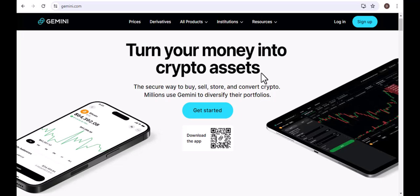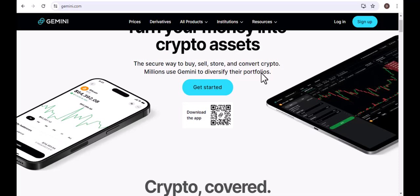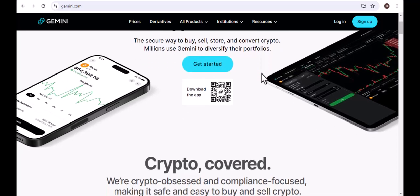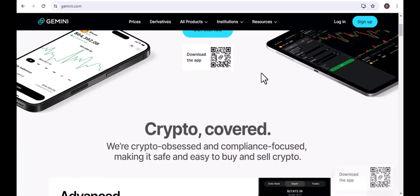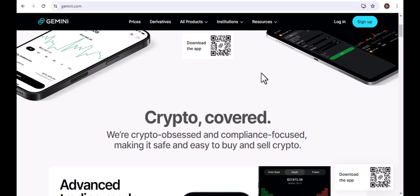Is your crypto journey stalled because you're wondering how to bridge the gap between your traditional bank account and the exciting world of Gemini? You're not alone. In a world where digital assets are rapidly gaining traction, understanding the practicalities of moving your hard-earned fiat into a reputable exchange like Gemini is a crucial step for any aspiring investor or crypto enthusiast. Forget the complex jargon and the fear of the unknown.